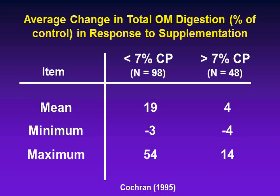Again, same database parsed into less than 7% forage protein and greater than 7% forage protein. Where is the response in digestibility here? The good or the bad forage? Okay, it's with the bad stuff, right? So that just drives home the point that the response to supplementation is far more likely to be positive when the forage quality is at its worst.